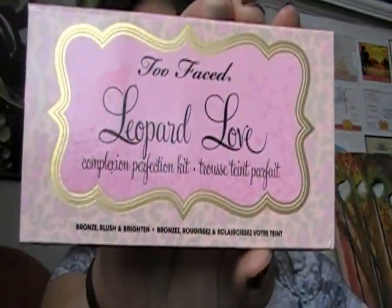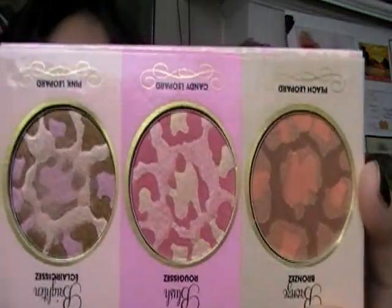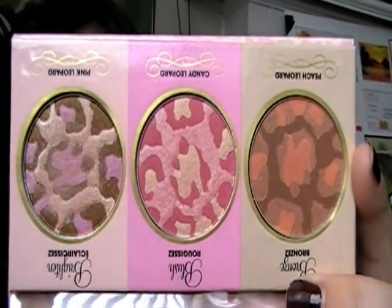And the reason I picked this one up is because you get in this kit the Leopard Love collection, and this is a Complexion Perfection kit. It contains all 3 of their Leopard products in one set. And so here's the box. It comes with a nice mirror on top, and then here are the Leopard products.